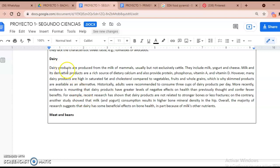Dairy. Dairy products are produced from milk of mammals. This is important. Mammals means mamíferos. Milk, leche. Usually, but not exclusively cattle. No tiene que ser exactamente de ganado. They include milk, yogurt, and cheese. Milk and its derived products are a rich source of dietary calcium and also provide protein, phosphorus, vitamin A, vitamin D.